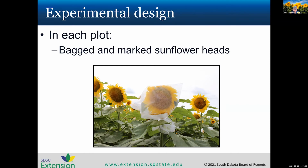And so this is what those nets look like. So we actually used what's referred to as no-seam mesh. So it keeps insects out, does allow air to move through. And so these were custom sewn nets, and then they were tied down at the bottom with zip ties so that nothing could go up into them.